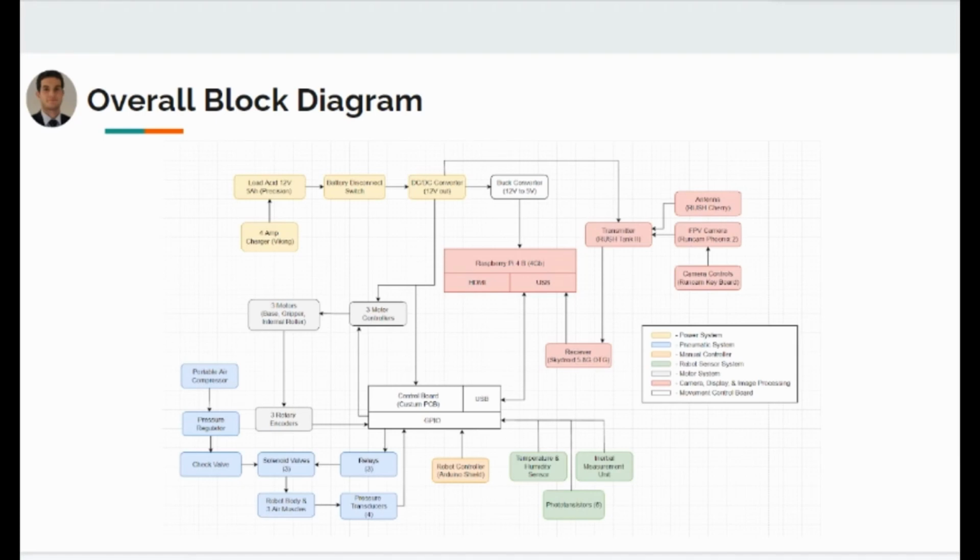So this is our block diagram. Starting from the top left in yellow is our power subsystem. Then in red is our camera and video processing subsystem. Then in gray is our motors. In blue is our pneumatic subsystem. In white is our custom PCB control board. In orange is our robot controller. And in green are our sensors, not including the camera.